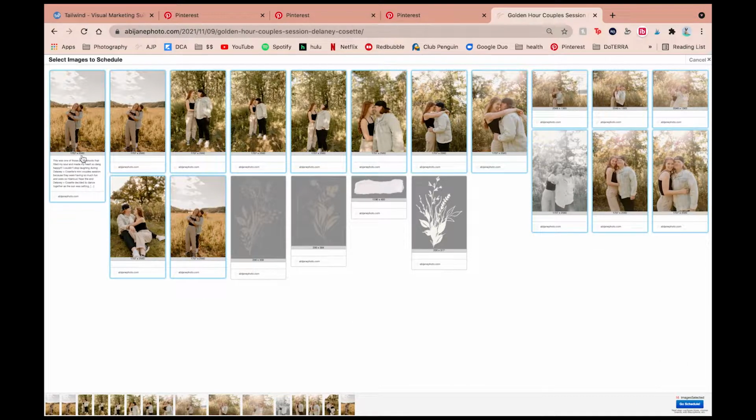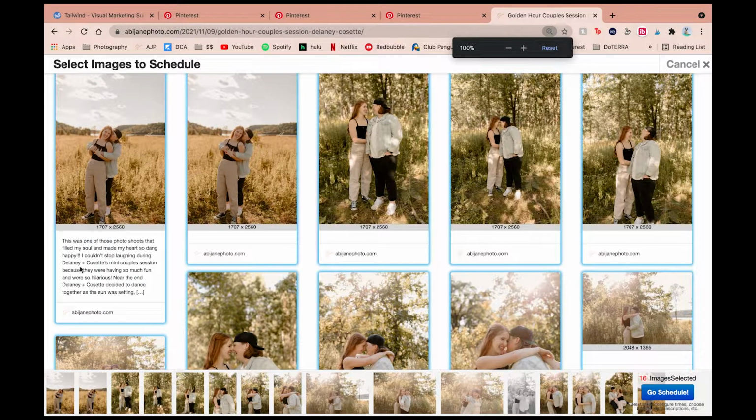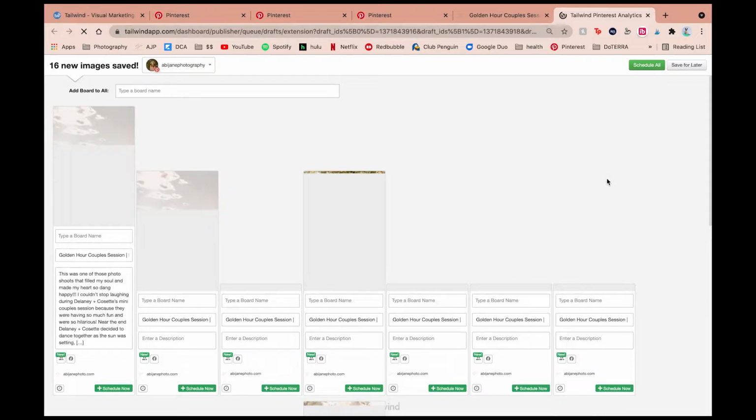And you can actually see right over here, if I put this back to 100%, it did bring in the caption that I have from the blog post. I'm going to be changing that. I'm going to show you kind of what I do instead that helps me with my SEO. Then you're going to go to Go Schedule, and it's going to load.